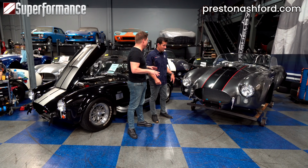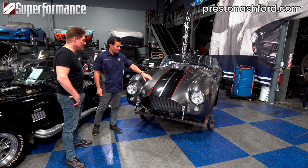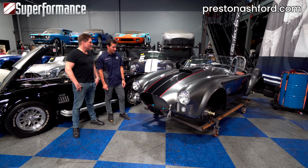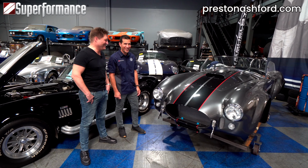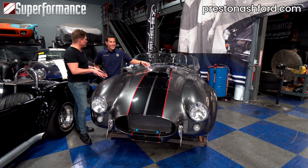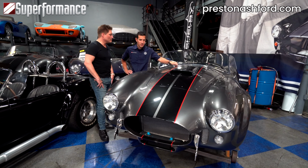Okay, this looks badass. What can you tell me about this one? This one's a little bit different. You got red, dark gray stripes, and the silver overall. This does look like a very quick silver car. What kind of engine? Again, you choose, right? You can select what you want. Yeah. Most people will go with a Roush 427 SR.